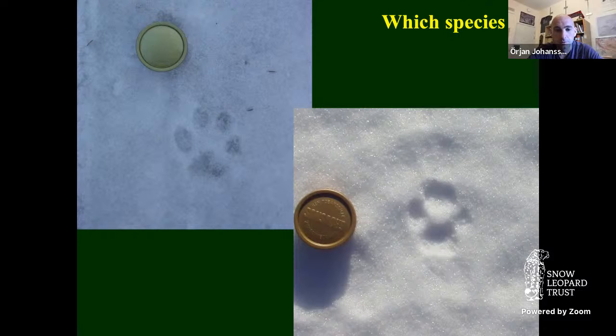And it is a lynx to the right, but it doesn't look like a lynx at all. Here it especially kept the two front digits together. It's even hard to determine which direction it went here. So it's a really difficult photo. It's just to hammer in the point that you need to track for long distances.